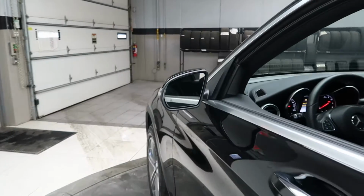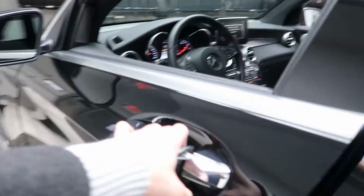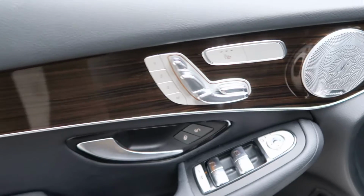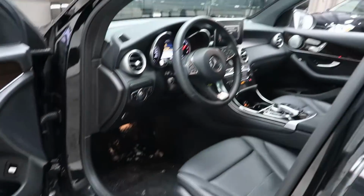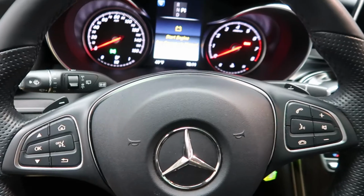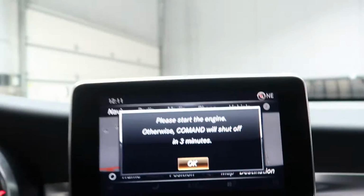This one does come with the Premium 1 package, which is going to give you a blind spot assist, dark linden wood trim, Burmeister sound system, heated seats, an LED logo which appears when you open the door, heated steering wheel. Hopping in, we've got our steering wheel controls with Bluetooth capabilities, paddle shifters for extra performance.